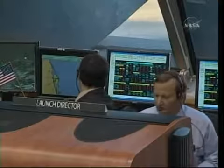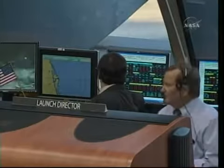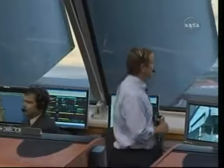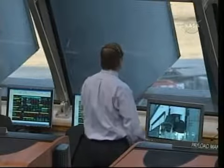Atlantis, launch director. Atlantis, go ahead, sir. Okay, CJ, it took us a little while to get to this point, but the ship's in great shape. It was a beautiful weather day for you out there, so good luck and Godspeed. We'll see you back here in about 12 days or so.